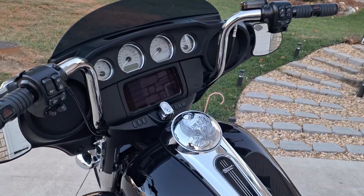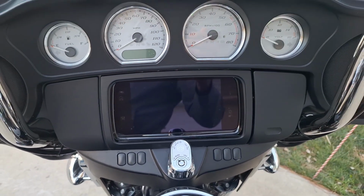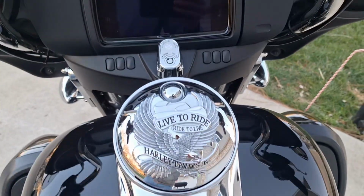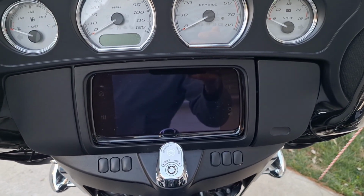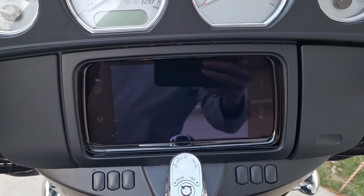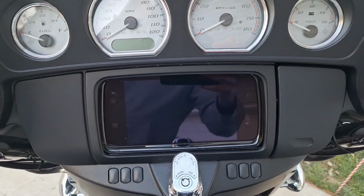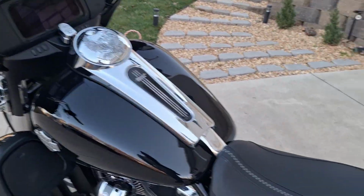Was happy about it. That is the only option this bike has, is the large touchscreen. On the standard, not the special, it comes standard with a little bitty one. And the dealership only orders the standards with this upgrade. It's a $1,000 upgrade, and it's worth every penny. It's really good. What else did I do?